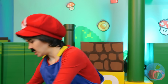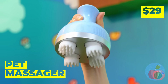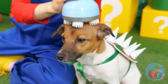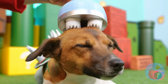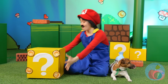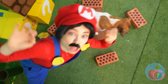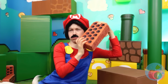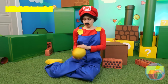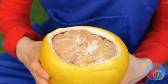Aha! Oh, hey, that's not a mushroom. It's a pet massager. Try it out. Ooh, a hands-free experience. But that box is none the wiser. Oh no! The bricks are coming down! What the? Is anything real in here? Let's hope this pomelo's a different story. Cause we could sure use that shell.